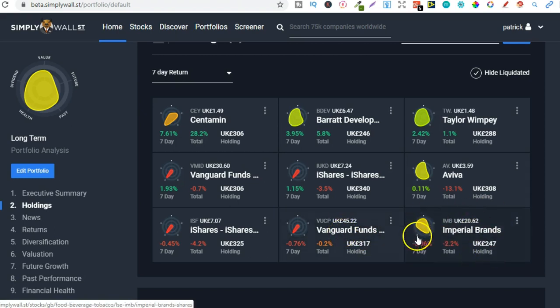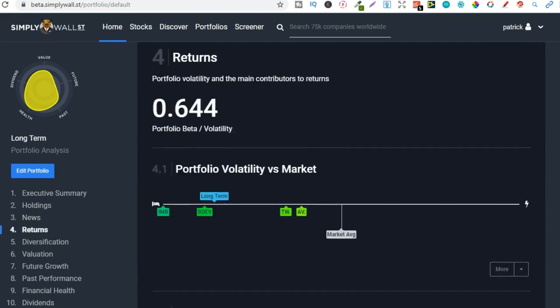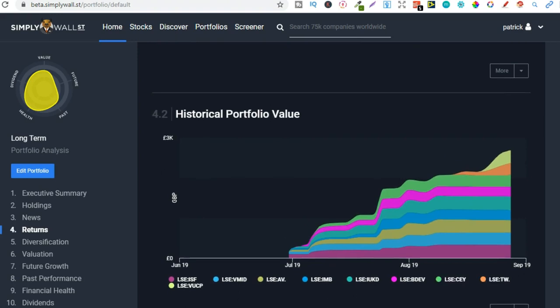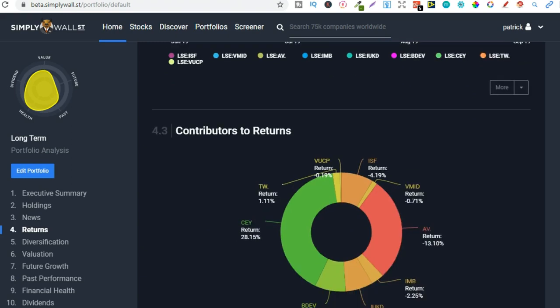And then Imperial Brands, so that's a tobacco company. Now let's have a little scroll through and see some data about my portfolio. So let's go to the important stuff. So that's my historical portfolio value. As you can see, the jumps are not an increase in price. That's where I've literally put money into the stock market.